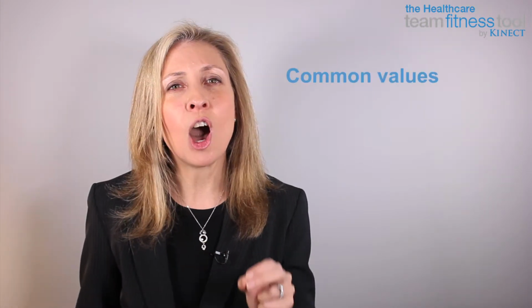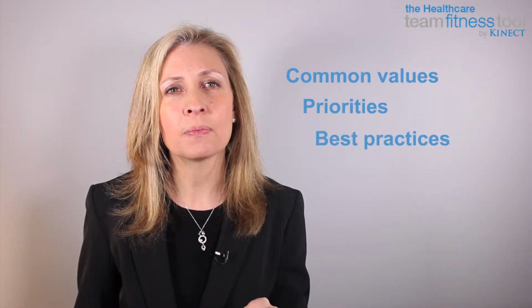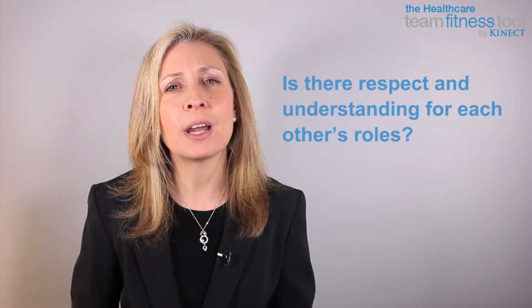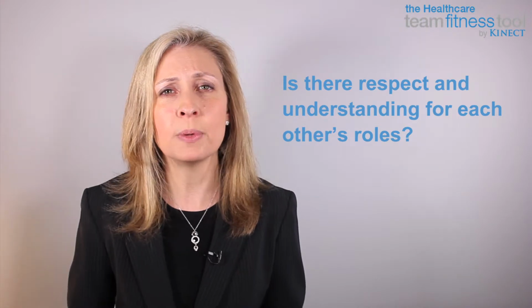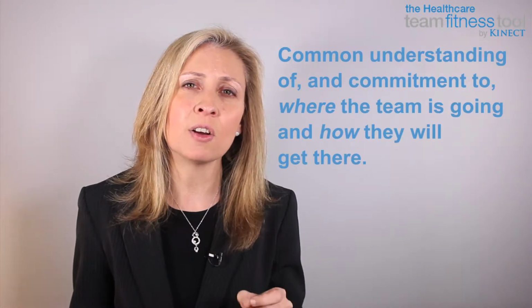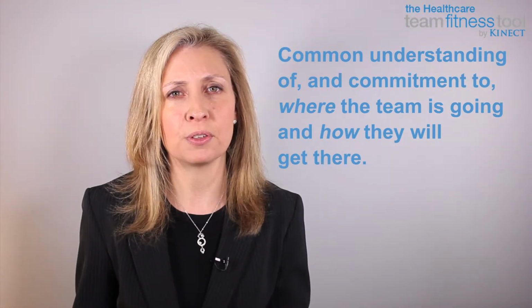But we find that in healthcare teams, where they get tripped up is the how, in demonstrating common values, priorities, and practices on the way to the goal. Cohesiveness can also be challenging for interprofessional teams. For example, if there is a lack of respect for and understanding of one another's roles and how each profession contributes to patient care. Teams can only perform at their best when there is common understanding and commitment to where they are going and how they are going to get there. And that's what the cohesiveness element measures.